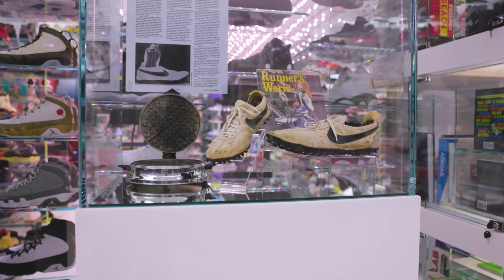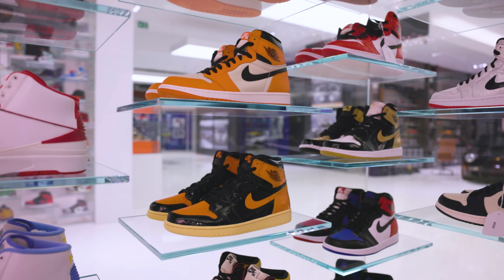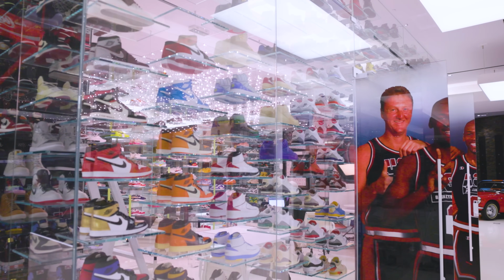But it's not just collecting the shoes, you need a cool way to be able to display them. And when I walked into his collection, and this is a collection that has white floors, you have to put booties on. He doesn't want marks from running shoes on the floor. He's super, super particular about everything.